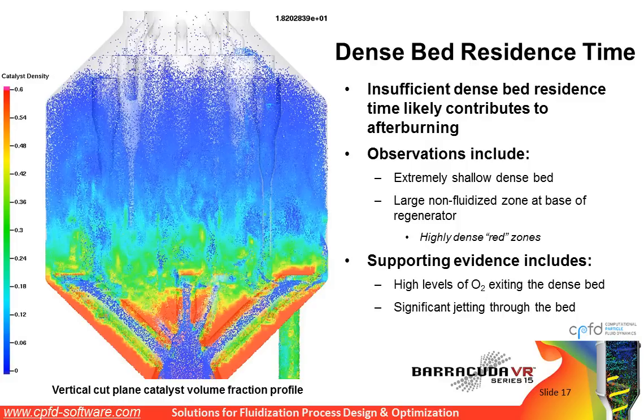In terms of the dense bed residence time, it is certainly likely that insufficient dense bed residence time could contribute to the afterburning. It's more contributory, actually, to high levels of O2 jetting through the bed, even through the center, but especially at the outside. A denser bed, or I should say a taller bed, a deeper bed, would certainly help mitigate that issue.